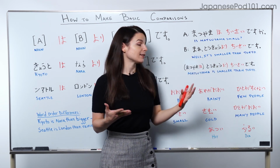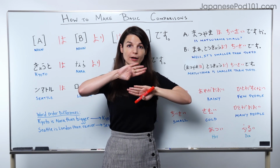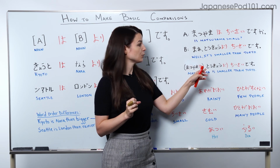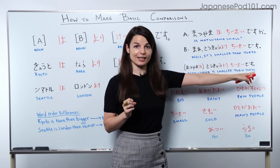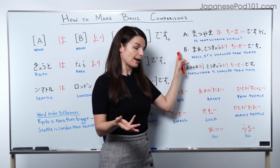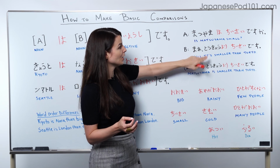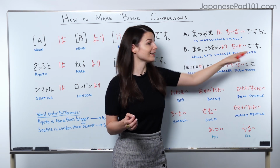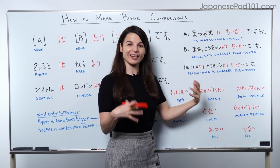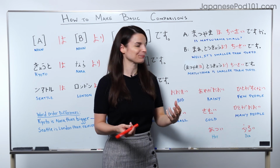So in this dialogue, the same pattern is broken into two parts. We could understand this as meaning 松山は東京より小さいです. We could understand person B's reply as this full sentence, but it's simply this. 東京より小さいです。So, 東京より, than Tokyo, is kind of how we can understand it. Smaller than Tokyo.